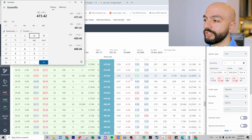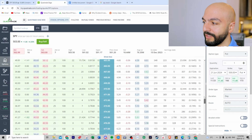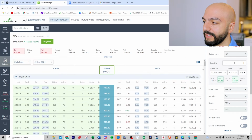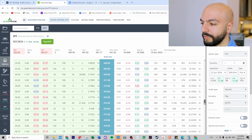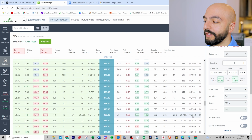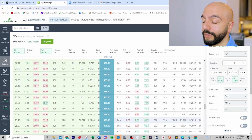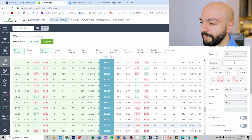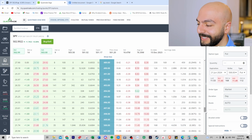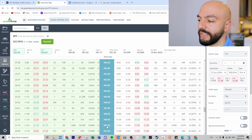And if you're wondering what your chance of being profitable is, it is considered the delta. So if you look at here, the delta, you have to multiply this by 100 as well. So let's look at 480. 23% chance of success. We go to 490, 30% chance of success. We go to 500, 38% chance of success. So chances are I won't be making money on this, but I have an intrinsic feeling.